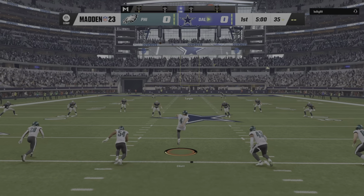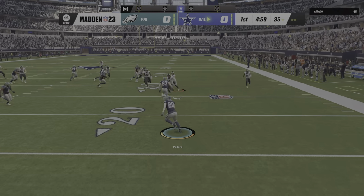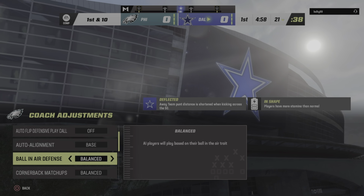Jake Elliott ready to get this one started. And we are underway from AT&T Stadium. This is taken just shy of the 10, and taken down just past the 20 at about the 21-yard line.